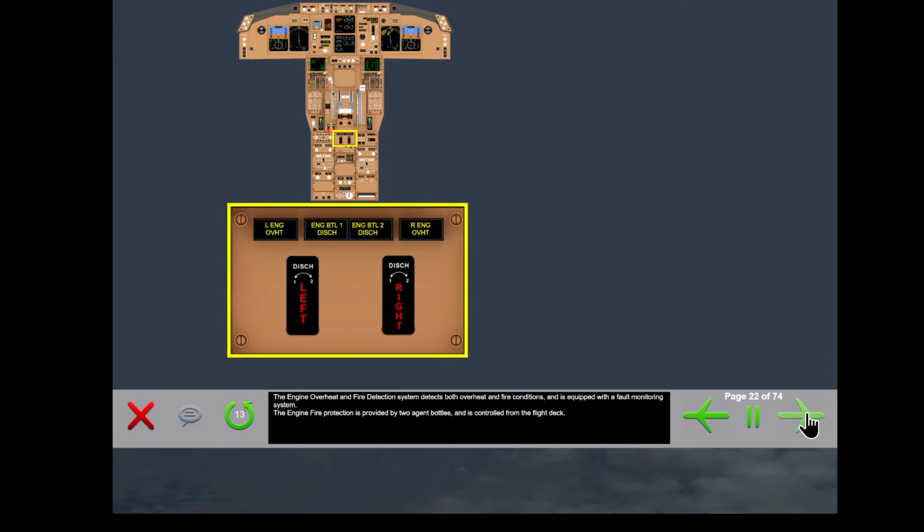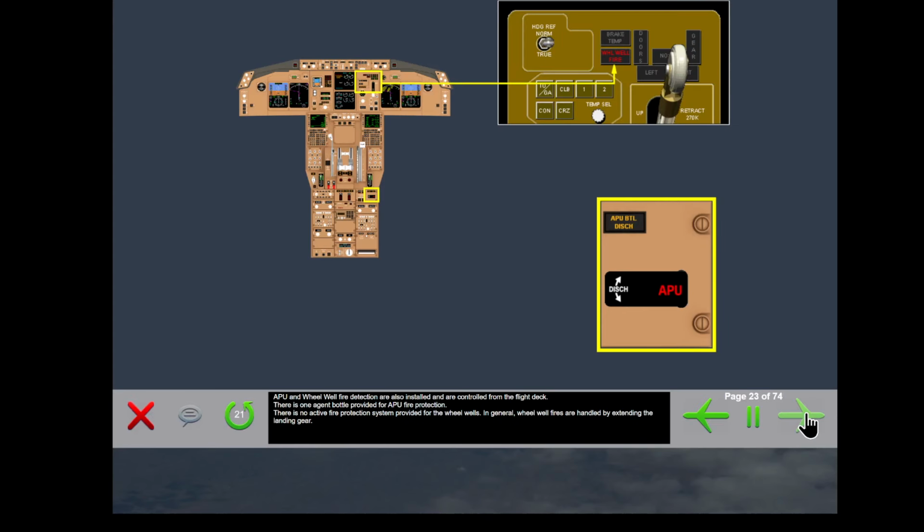The engine overheat and fire detection system detects both overheat and fire conditions and is equipped with a fault monitoring system. The engine fire protection is provided by 2 agent bottles and is controlled from the flight deck. APU and wheel well fire detection are also installed and are controlled from the flight deck. There is 1 agent bottle provided for APU fire protection. There is no active fire protection system provided for the wheel wells. In general, wheel well fires are handled by extending the landing gear.